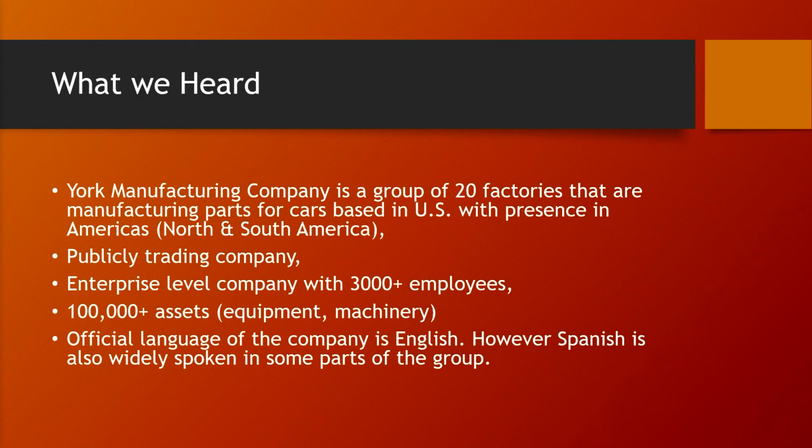York Manufacturing Company is a group of 20 factories that are manufacturing parts for cars based in the U.S., with a presence in the Americas. Publicly trading company. Enterprise-level company with more than 3,000 employees, and more than 100,000 assets. The official language of the company is English. However, Spanish is also widely spoken in some parts of the group.